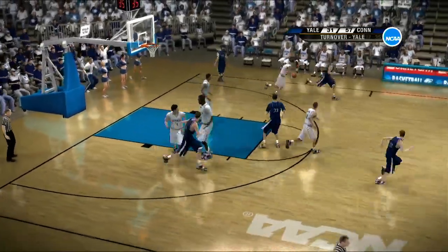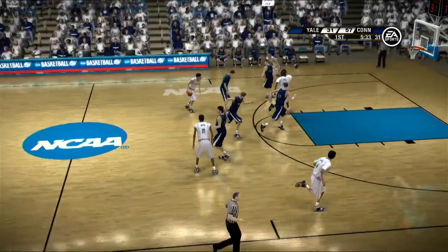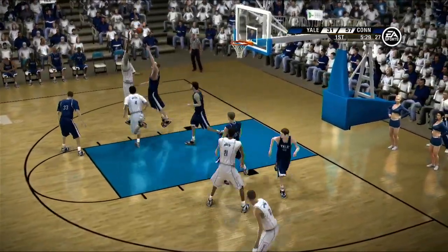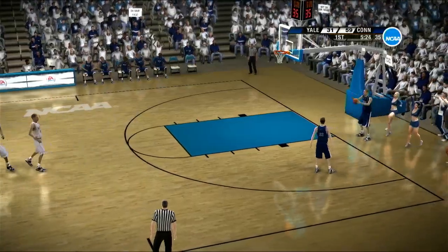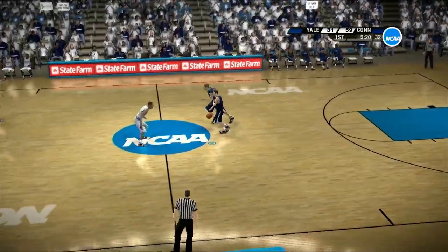Working around the perimeter. That was a great, great effort right there, trying to play that passing lane, anticipating really well. He attempts a jump hook. I tell you, didn't waste any time. He got the ball in the right position, and then what it does, it keeps the defensive player away from blocking the shot when you make that turn.